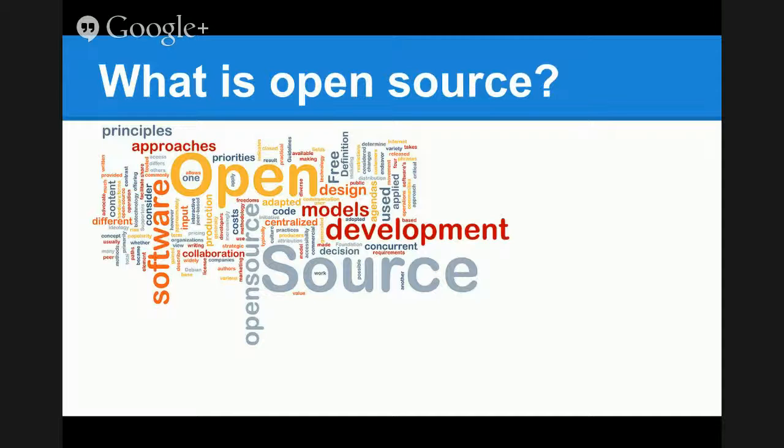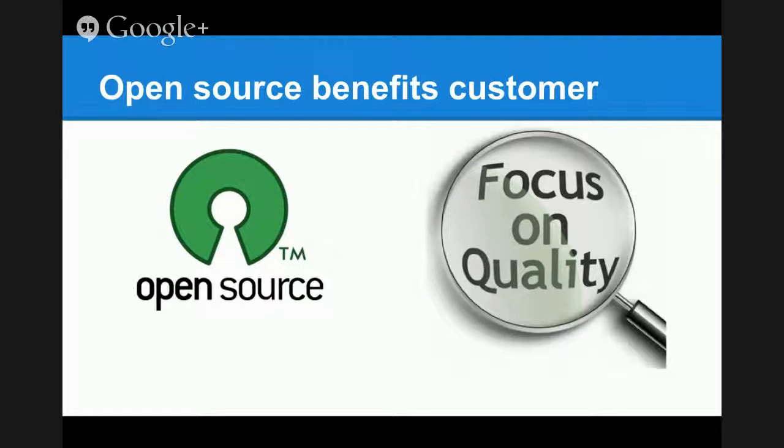What is open source? Open source basically means that the source code is available or open for users and other programs to reuse, and possibly reuse in different projects. Open source benefits customers.